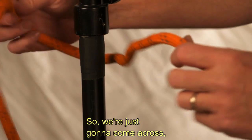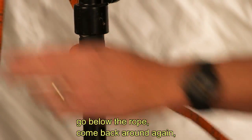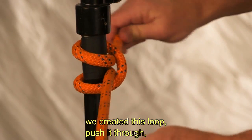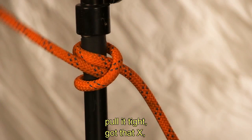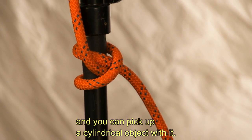So we're just going to come across, go below the rope, come back around again. We've created this loop, push it through, you pull it tight, got that X, and then when you pull up it locks across itself and you can pick up a cylindrical object with it.